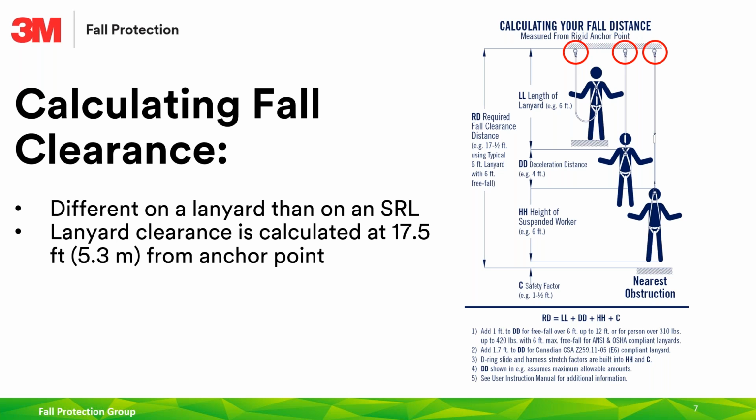And we need to understand that for a lanyard, as an example, a typical lanyard setup, as you see in the picture there, will have a significant clearance required. So the two are different, but as you can see in the second point there on the left, lanyard clearance is calculated in this example at 17.5 feet from the anchor point. So this is a typical example.